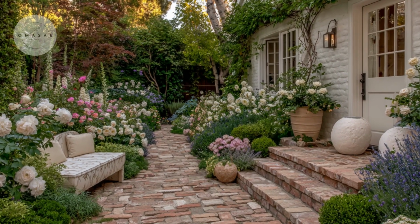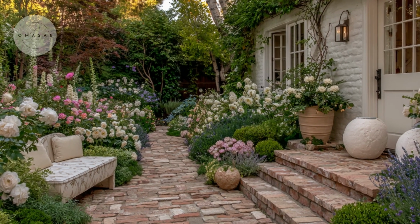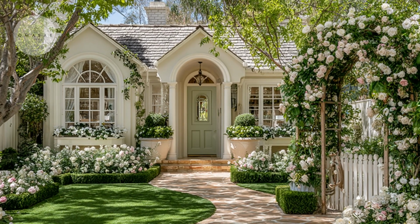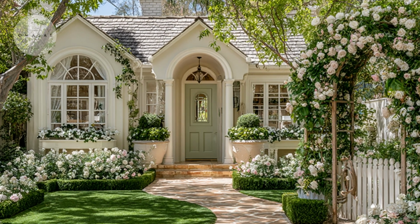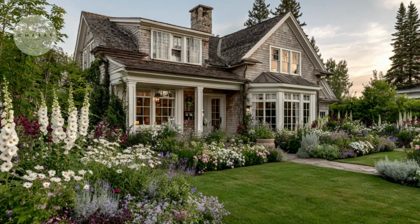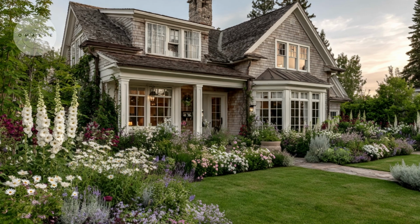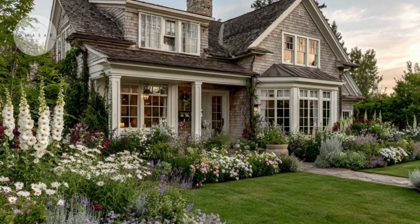Don't forget color harmony. Soft pinks, deep purples, sunny yellows, and whites are the palette of dreams. Layering isn't just for looks. It fosters pollinators and keeps the soil shaded and healthy. Even in small yards, staggered heights and mixed textures can give a sense of lushness and depth. This technique brings the garden to life, making it feel less like a collection of plants and more like a living, breathing sanctuary.